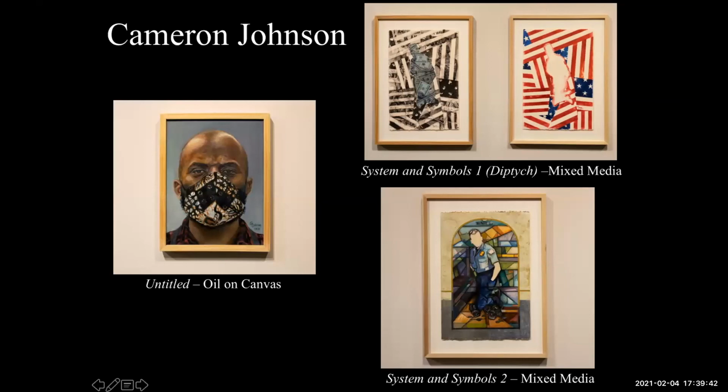I teach painting, drawing, printmaking, and the 2D class at Meredith College. And I guess with the work that I displayed, I really want to just show my love of mixed media and the way different medium can be used to tell a story or present an idea. The first one I'll talk about is the Untitled. This is actually a demo that I do every year.